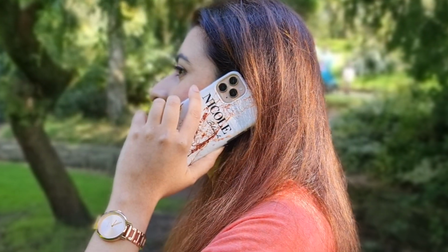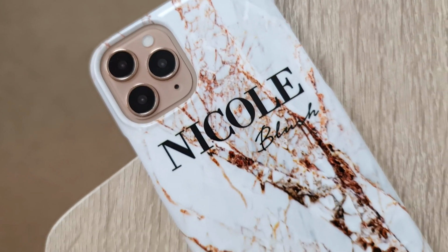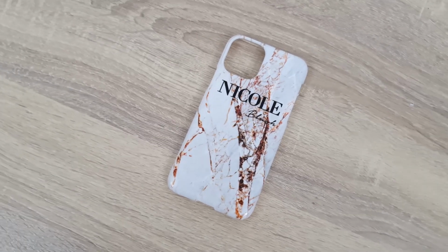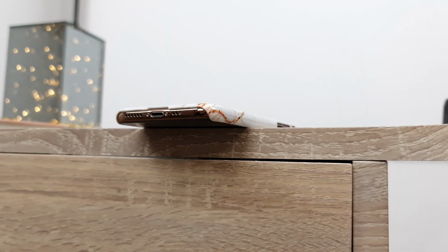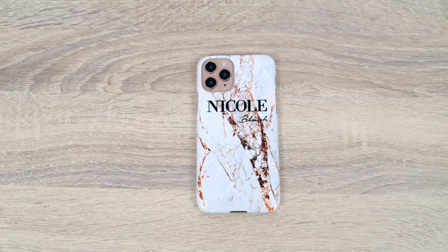This case is lightweight, durable, and protects your phone from dirt, knocks, and scratches. What I love about this case is that it doesn't impact your device size. So if you don't want a big and bulky case, but you want to protect your phone and add some style, then this case is perfect for you.